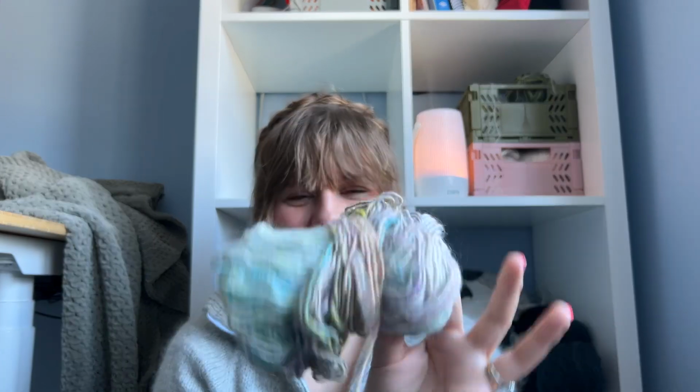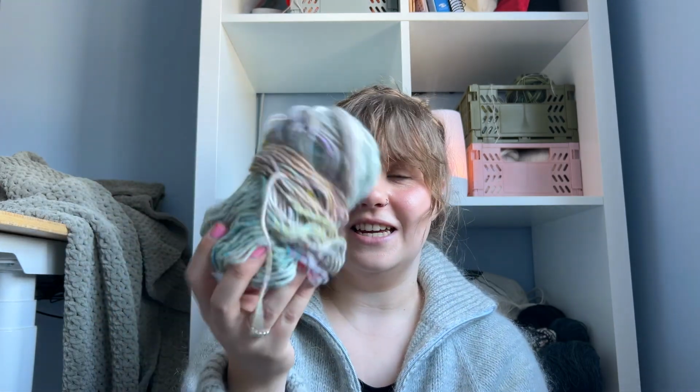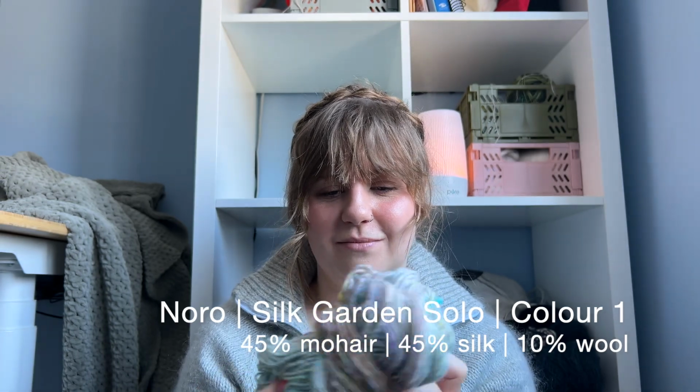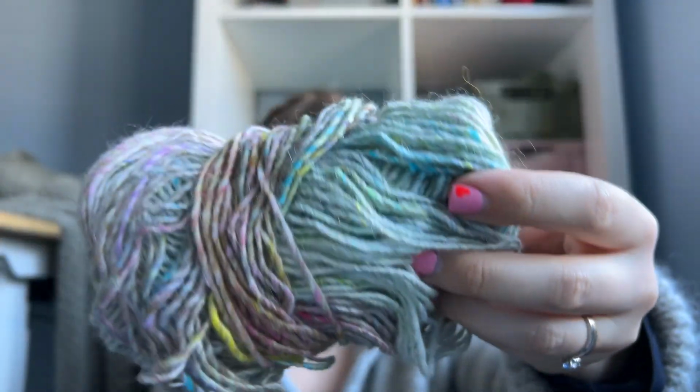Another yarn that I have in here is the, stay with me now, Noro Silk Garden, not the sock one. I believe, I don't know where the label went, so this is the Noro Silk Garden. I don't think it's the sock one. It's 50 grams, not 100 grams, and it is the color, I think, color 1. And I haven't actually used this for anything yet because I don't know what to do with it.